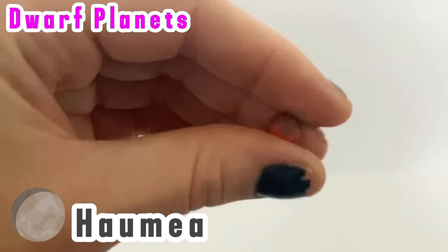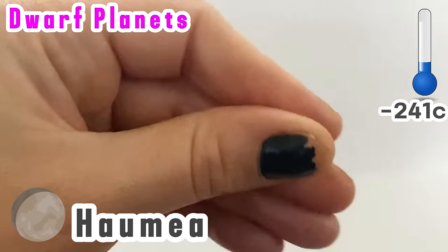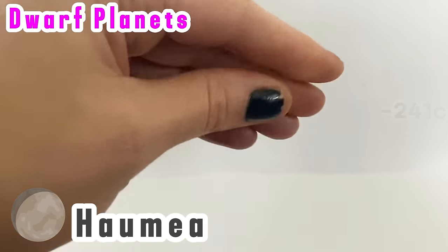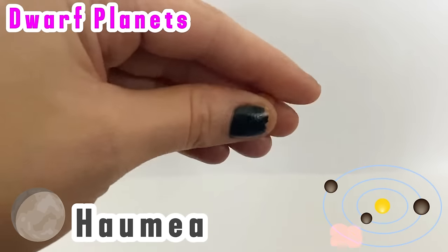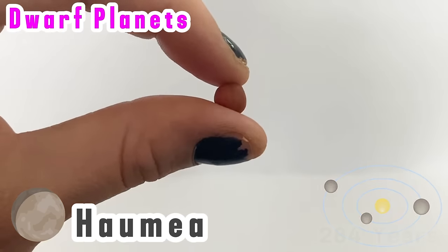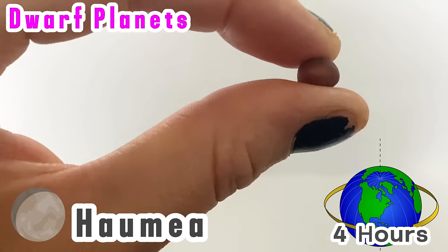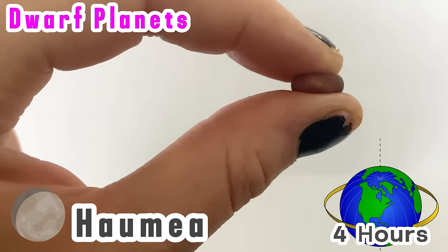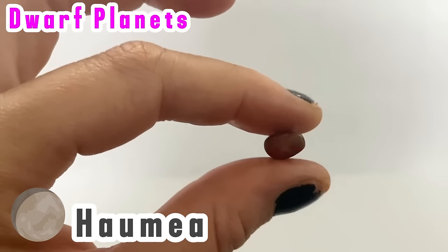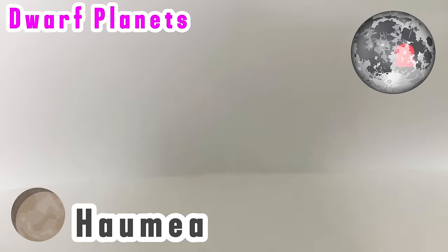Next we have Haumea. Haumea is another dwarf planet and has an approximate temperature of minus 241 Celsius. It takes 284 years to take one rotation around the Sun. It also takes 4 hours to spin on its axis one time, so its days are fast at 4 hours. Haumea also has 2 moons.